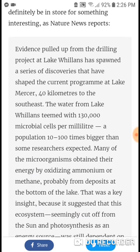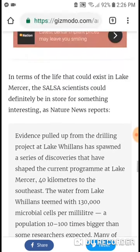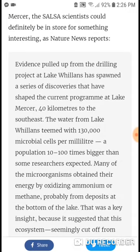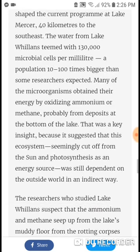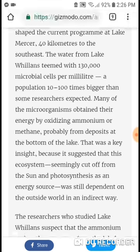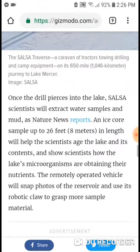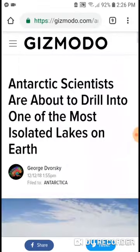Here it says, evidence pulled up from the drilling project at Lake Whillans has spawned a series of discoveries that have shaped the current program there at Lake Mercer. See, it teemed with 130,000 microbial cells per milliliter, a population 10 to 100 times bigger than some researchers expected. Many of the microorganisms obtain their energy by oxidizing ammonium or methane, probably from deposits at the bottom of the lake. Anyway, where is Lake Whillans? I'm sorry, I skipped a lot there. Anyway, just thought that was interesting.